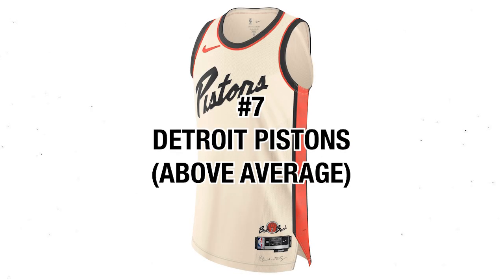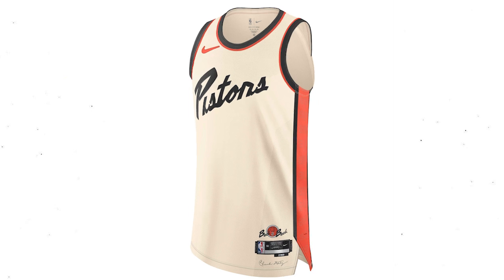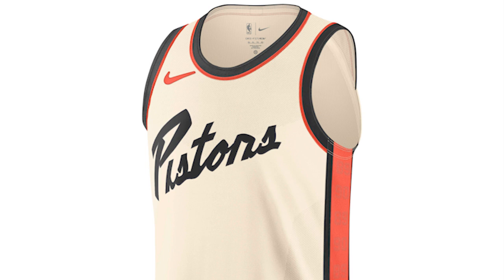For the Pistons City Editions this year, they have this unique tan color that I really like. It may feel a little bit out of place with the Pistons branding, but I honestly can't remember any other team that had this exact color in the past, besides maybe the Bucks. The logo is also in a script font that I enjoy as well. Not a whole lot that I don't like about this jersey, aside from the fact that I'm not so sure that it screams Detroit basketball, but definitely a solid entry from Nike's part.